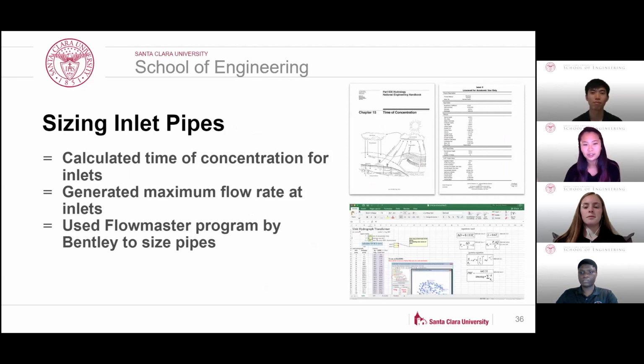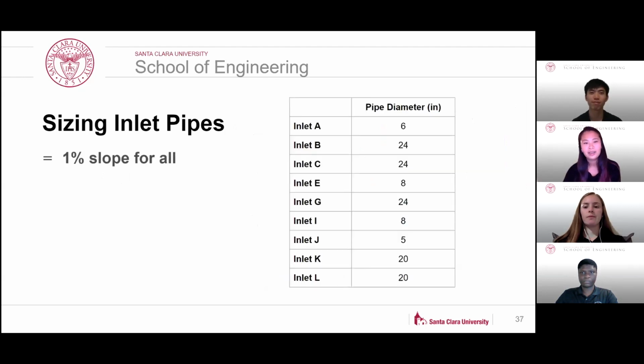Then the time of concentration was used in the USDA hydrograph converter to find the maximum flow rates. Each flow rate was then plugged into Bentley's Flowmaster program to size the pipes at each inlet. A Manning's roughness coefficient of 0.013 for PVC pipes was used, and the flow capacity maximum was set to 60%. Using the minimum required slope of 1%, these are the pipe diameters at each inlet. The smallest is at inlet J on the southwest corner, and the largest are at inlets B, C, and G on the north side.